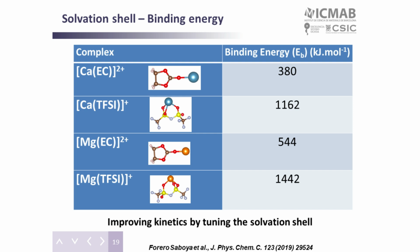If we consider now the binding energy of these complexes, calculated from DFT, we can expect much higher dissolution energy for a contact ion pair complex in solution than for a fully solvent-solvated cation complex. So we have to spend more energy towards dissolution in the case where we have contact ion pair formation in solution. And with respect to these calculations, we can also expect, for similar species in solution, a higher dissolution energy to be required for the magnesium-based system compared to the calcium-based system.